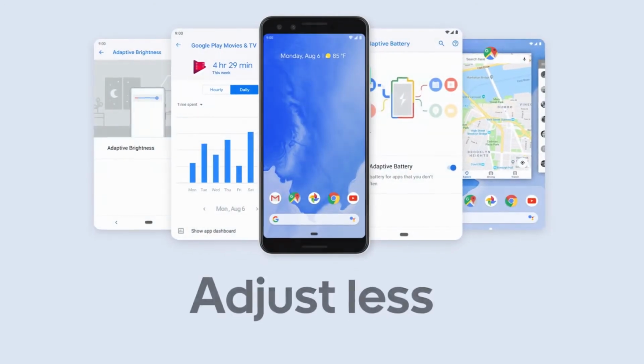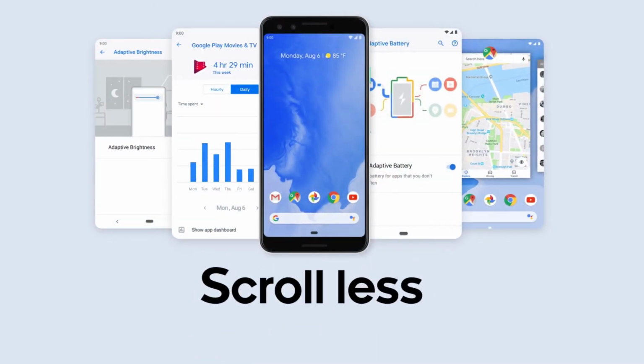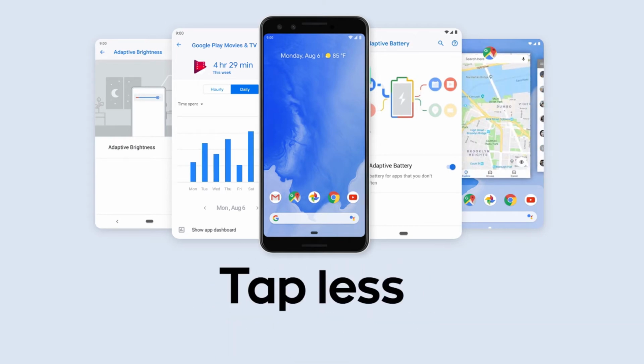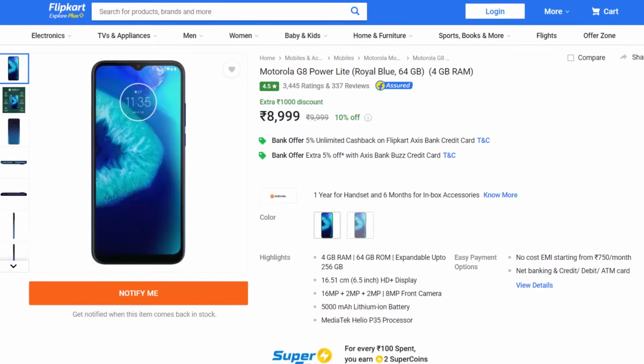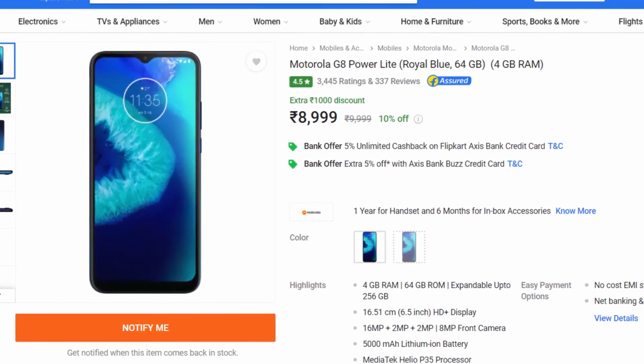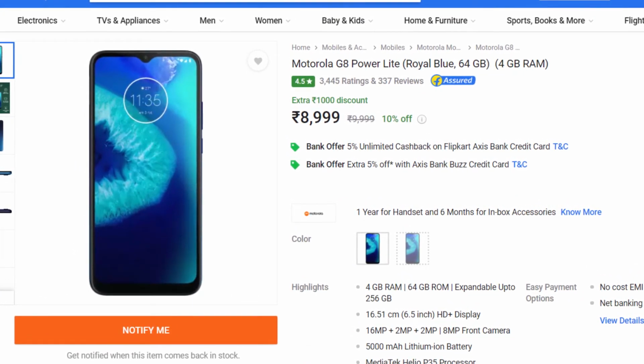This phone runs Android 9 out of the box, and will be a good choice for the ones who prefer a nearly stock Android experience. There is only a single variant of the phone that comes with 4 GB of RAM and 64 GB of internal storage, and comes in at 8,999 rupees.